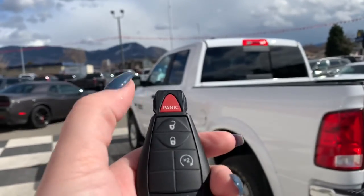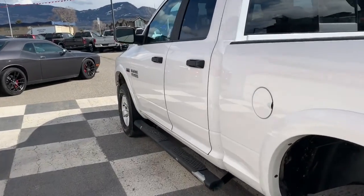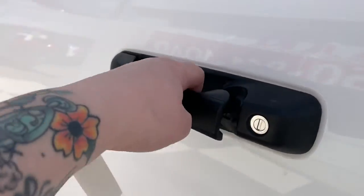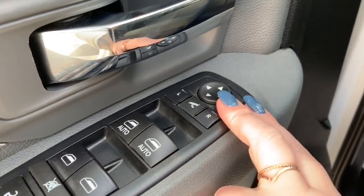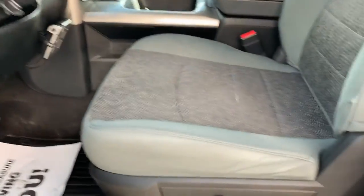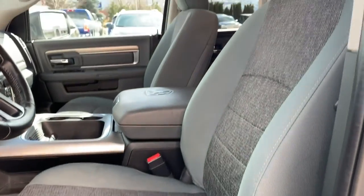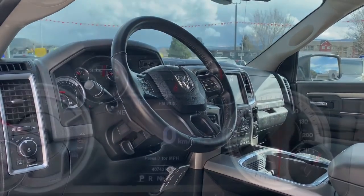Taking a look now at your key fob, you have your panic, your unlock, your lock, and your remote start. So go ahead and make sure it's unlocked. And then opening up your driver's side door, you have your adjustable mirrors, which are heated and power folding, your power windows, and your power locks. And then you have your power adjusted driver's seat. And inside you have two-tone gray cloth seating. So I'll go ahead, hop on in and start it up.